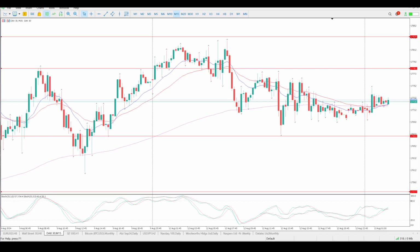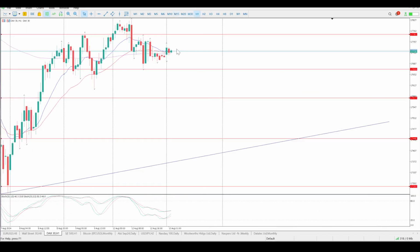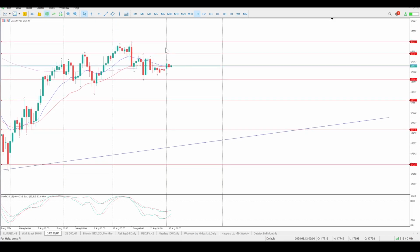That is just chaos. So I would just zoom out to the hour. I would say you still want to recapture 17,781. That's the level you want to recapture. Hold it, then you probably bump your head on 17,834. Hold it, come back. But look at how we're in amongst these moving averages here. There is a whole host of data coming out this week, so that's what we're waiting for.